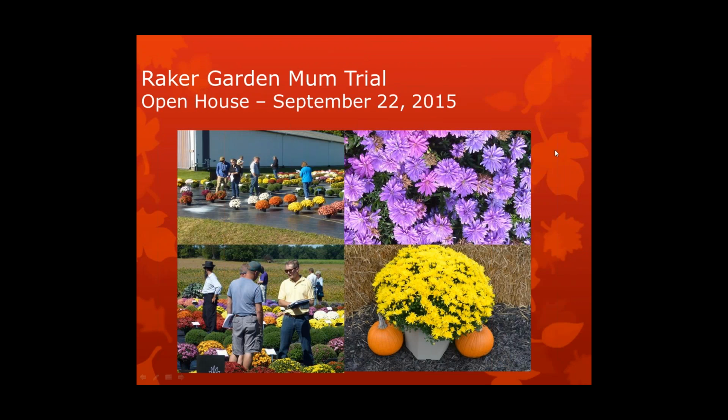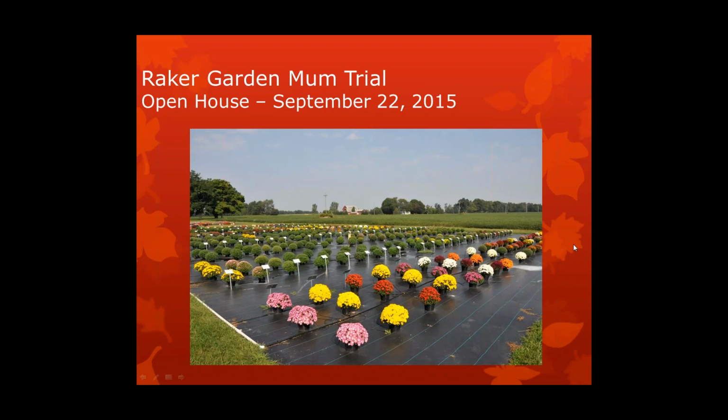I've got 4 minutes, and that's all I've got left. So we had a garden mum trial this year, the first one in several years, but it was a great success. Here are some photos from it. Our concept is we try to mimic a natural season Midwestern mum grower. As you can see, we're on the black cloth, the black fabric, drip tube irrigation, the whole thing. We're doing it just like we recommend to our growers. This first photo is showing the early group from the Mystics, and you can see they're all in flower well before anything else.